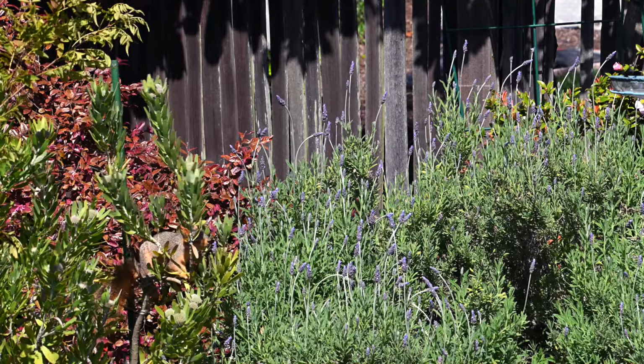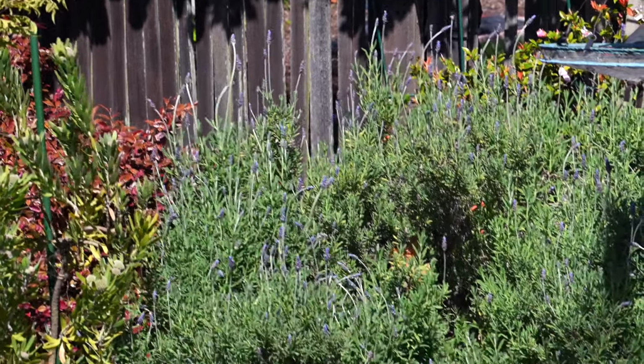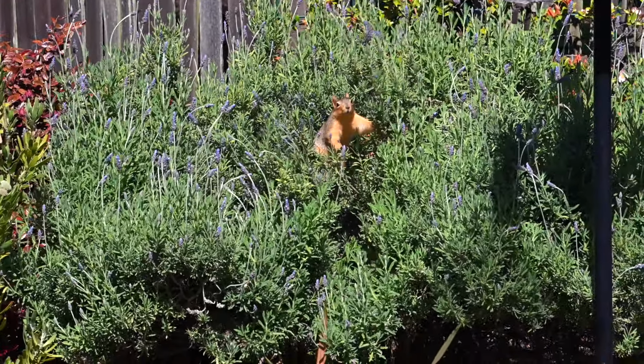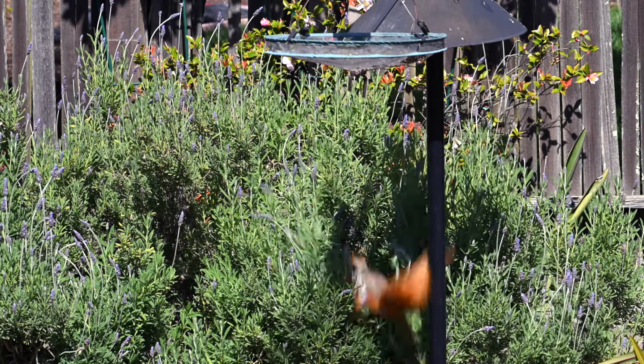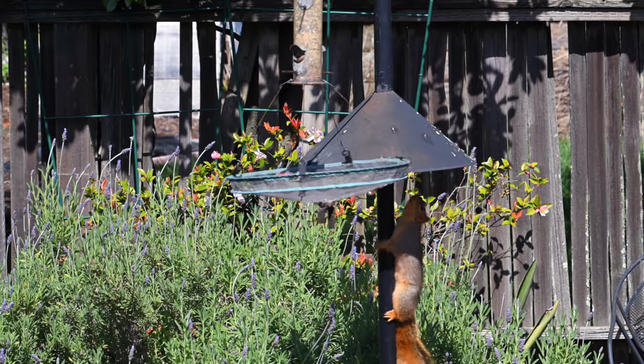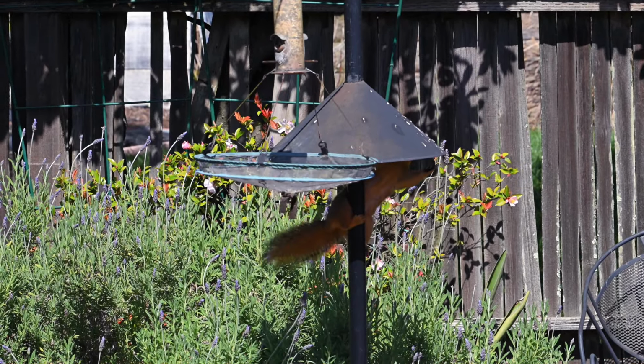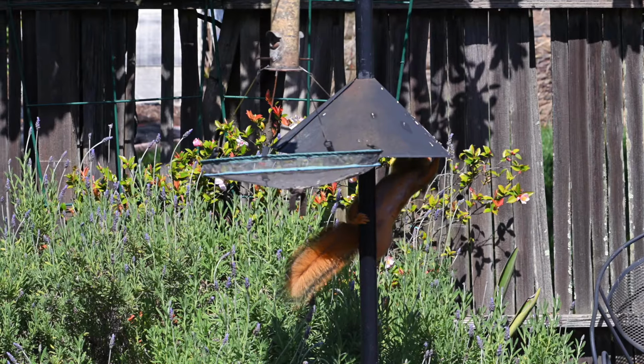In fact, with each successive landing, Scarlet's impact was rotating the basket away from the launch point, making each jump more difficult. So she began looking for an alternative way to get on the feeder. For me, this would have been problem solved.